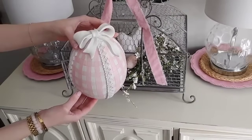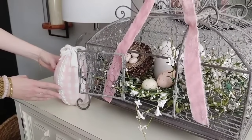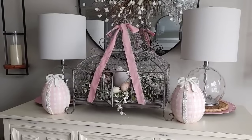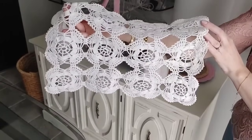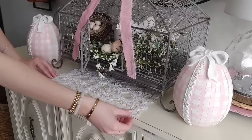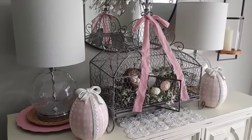I wasn't sure where I was going to put these Easter eggs when I bought them, but they were such a good price. They were so adorable and fit my theme perfectly this year. I knew I would find a spot, and I think they look so perfect flanking either side of this bird cage. I did feel like it was missing some kind of whimsy cottage charm, so I did decide to go in with this doily, and I think it's a perfect little piece to complete this look.